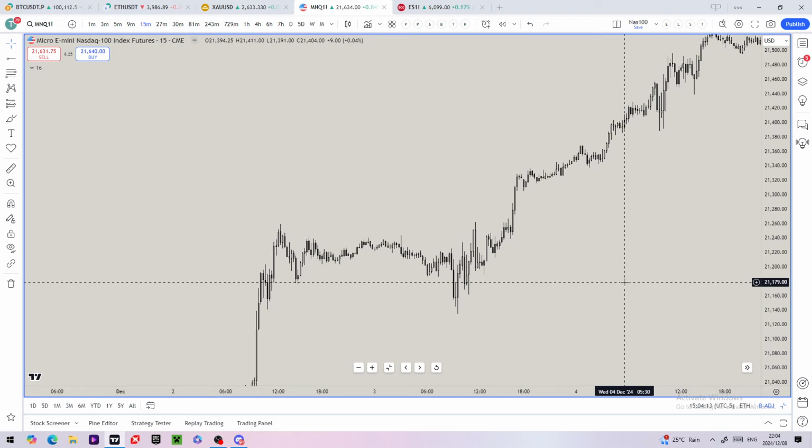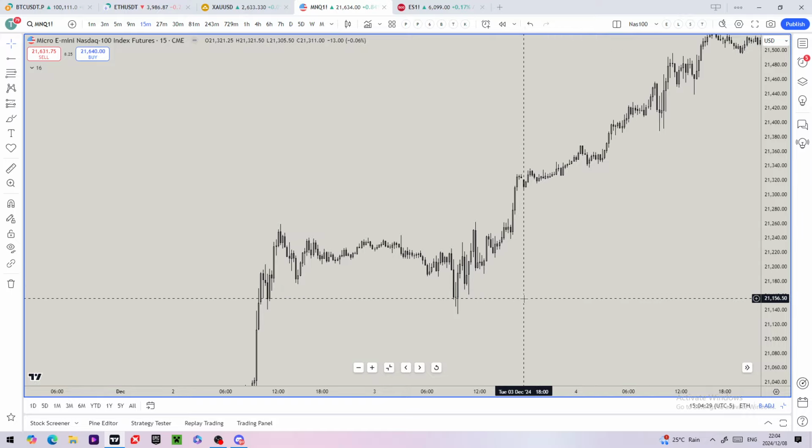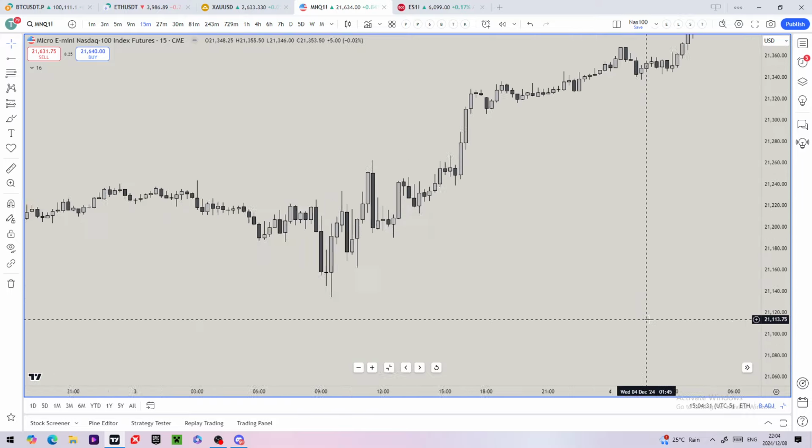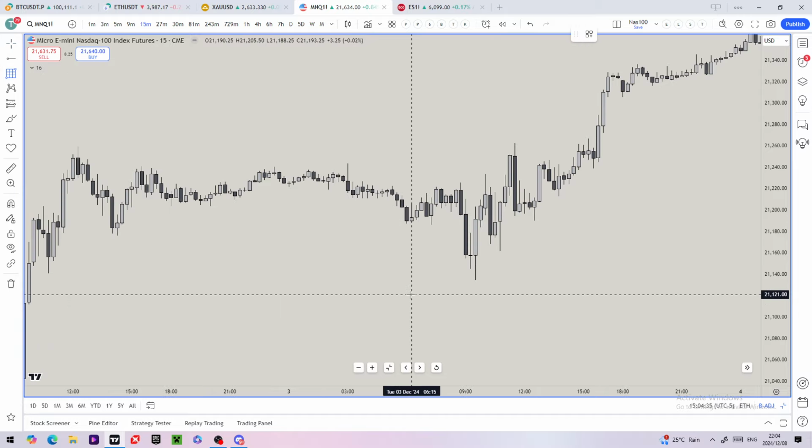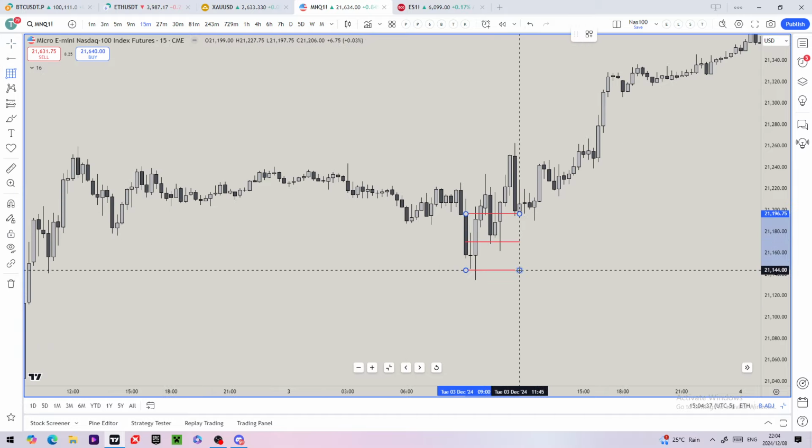All right, Saba, one more time, let's go. What is it? What is getting raided? The order block is getting raided. They're raiding the order block again. Right there.